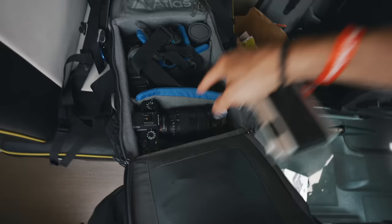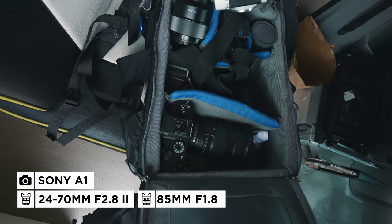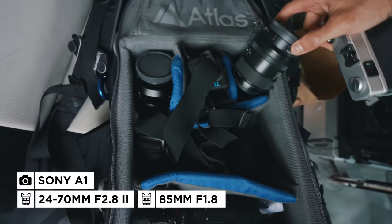First, I have my Konica C35 with a black and white Ilford ISO 400 film. Here, we've got the backpack, and inside my backpack for this trip, I have the Sony A1 with the 24-70 GM2. I've got my GoPro, I've got 85 1.8, and also we've got a 21 1.8, which should be helpful for some astro.